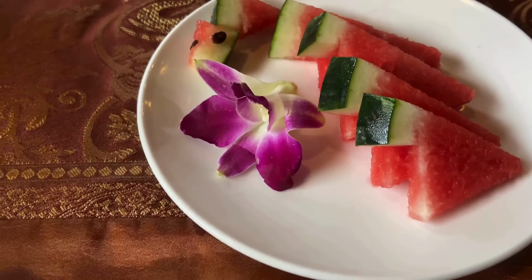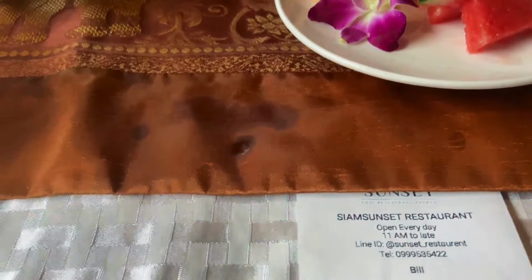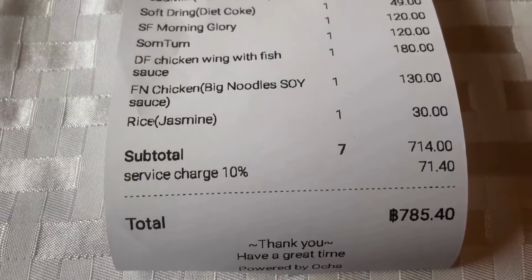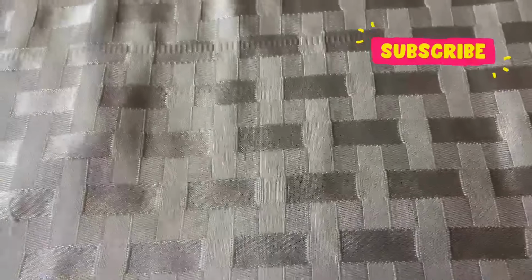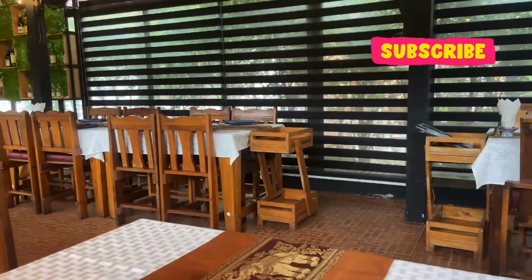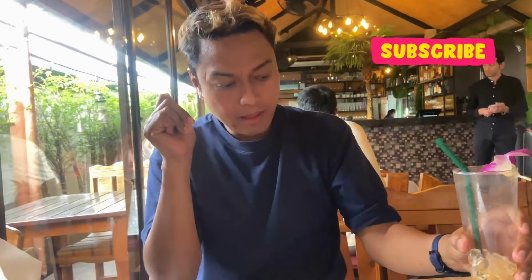And now we've finished our delicious dinner. Get some watermelon slices with a little flower there, a little orchid at Siam Sunset. And the bill came to 785 Thai baht, and that's about 21 US dollars. Yep, we had the fan on today because it is hot in here, but very nice. I give it a 10 out of 10. It was a delicious taste, good flavors, and even the iced tea is done.